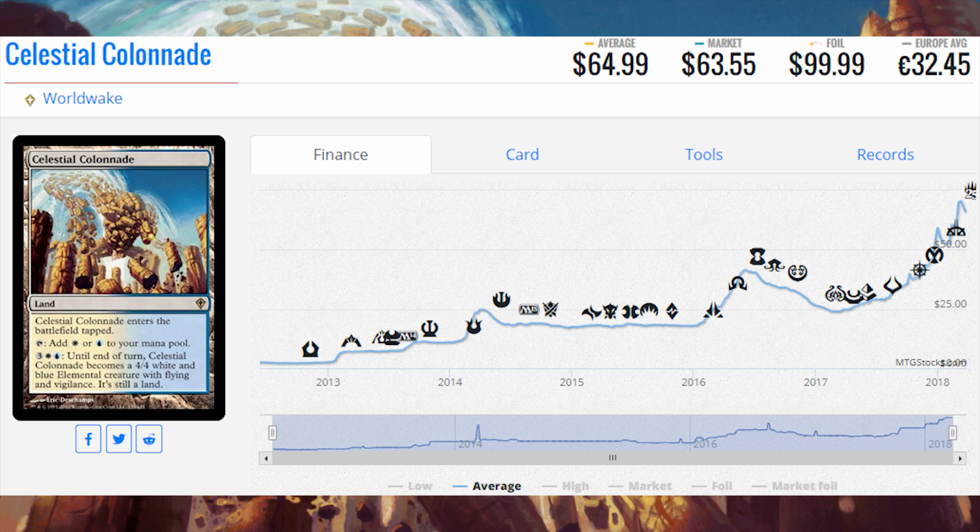This is simply a supply issue. There are plenty of players using them, but only really in Modern, and only in control decks. A simple, rare reprint at any point would help control this price spike.